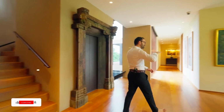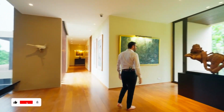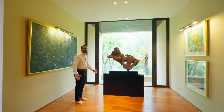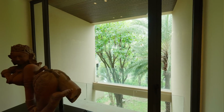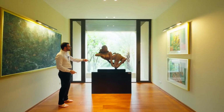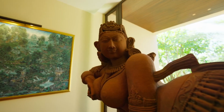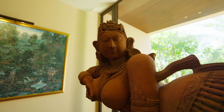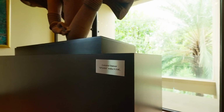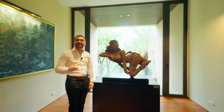And just like the first floor, off of the elevator landing, we have another beautiful gallery space. I mean, take it all in. You have your picture frame on the back with this lush landscape, art on the wall, and this piece right here in the center is from India, over 1,000 years old. 1,000 years? Yes. So it's like 2 BC? 2 to 3 BC. How crazy is that?